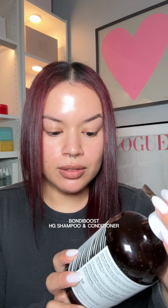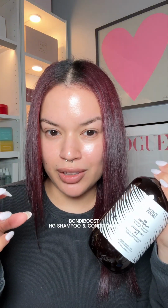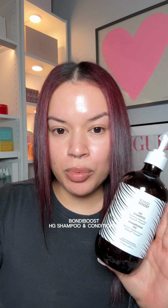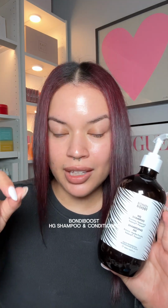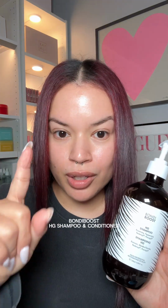Starting off with shampoo and conditioner, I've been using this BondiBoost shampoo and conditioner lately and I really like it. The shampoo has rosemary, peppermint, redensyl, and procapil. I think I'm saying those right. It has a really nice tingly feeling to it. This is the HG shampoo, and it has ingredients in it that are going to help with your scalp health. The number one most important thing to have healthy hair is taking care of your scalp health. I keep saying this, but your scalp is part of skincare.